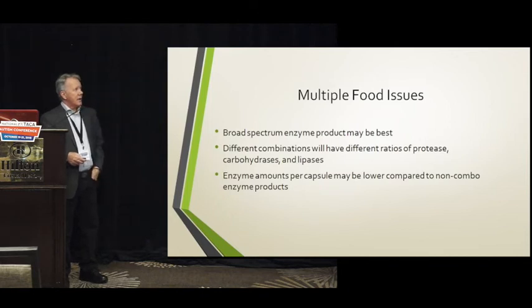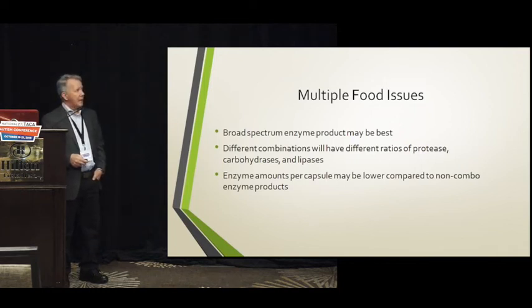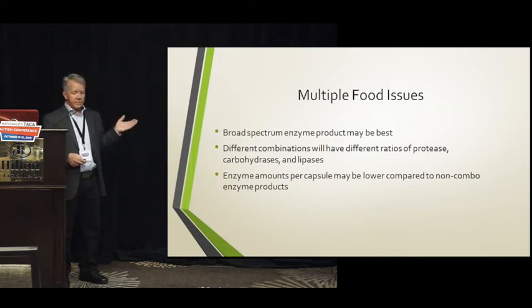So say you've done all the food journaling and you've cut out your dairy and you're finding that your child is just reacting to a number of different types of foods. This is when you may want, instead of using a targeted focused enzyme product, to just go to a broad spectrum enzyme that contains all the enzymes that help with proteins, carbs, starches, fats, whatever. And you're getting them all in one fell swoop.